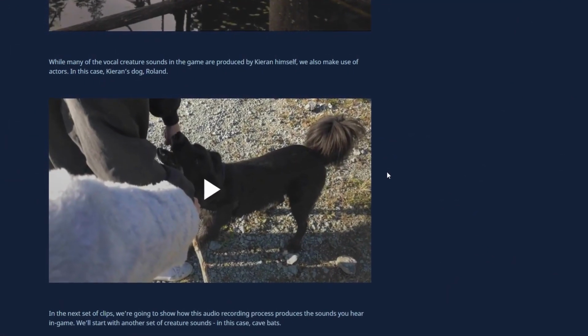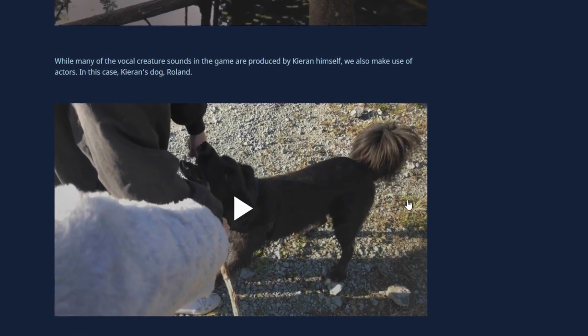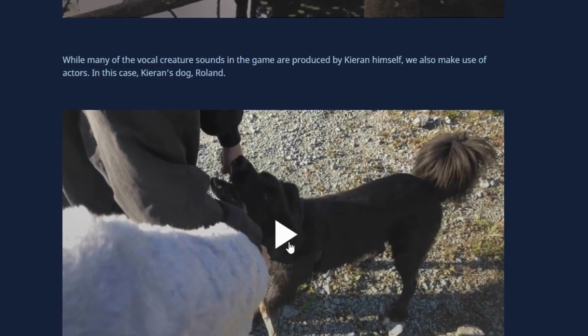While many of the vocal creature sounds in the game are produced by Kieran Fitzpatrick himself, we also make use of actors, in this case, Kieran's dog, Roland.